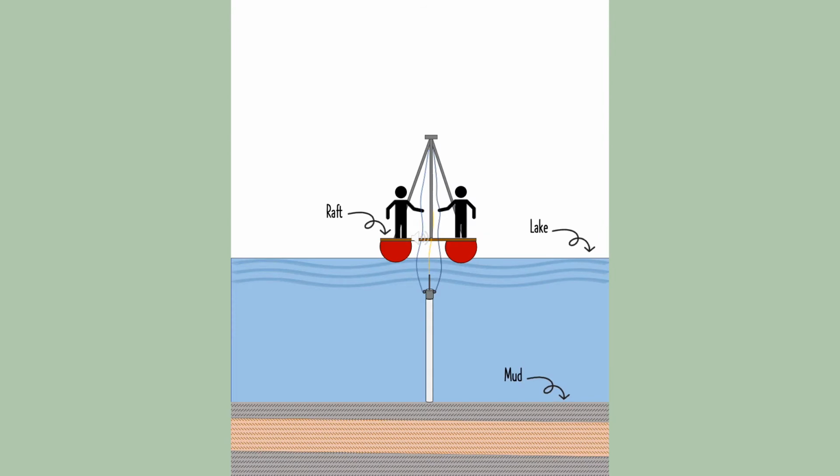Using ropes, we lower the tube to the lake bottom. We pull on the ropes connected to the hammer and then drop the hammer, which pounds the tube down into the mud. Each hit usually only moves the tube down a few millimeters, so this process can take a couple hours. Once the tube is full of mud, we use the ropes and a winch to pull it out.